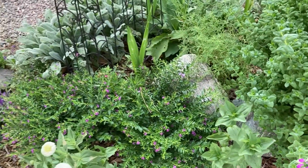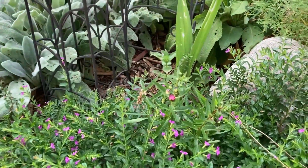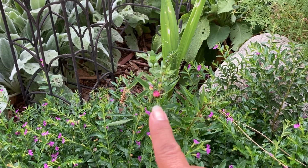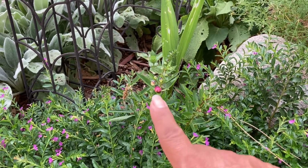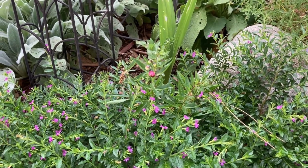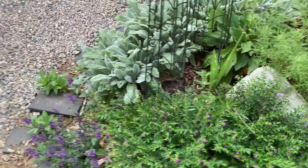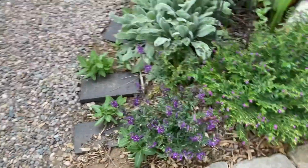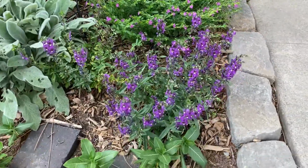My Mexican heather looks really pretty, and even though you can't tell, there is an angelonia right back there. The flowers are not the same color, but they're similar in size, and maybe in the same family of colors. It's not really noticeable right now unless it were to take off. Unlike this angelonia, which being a purple really does stand out.